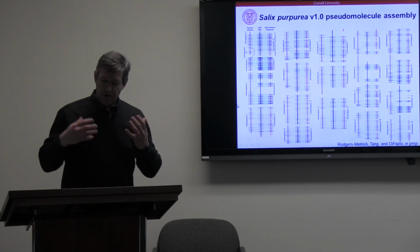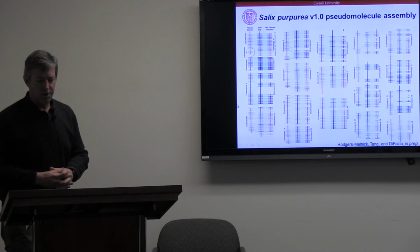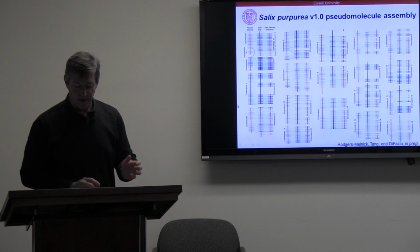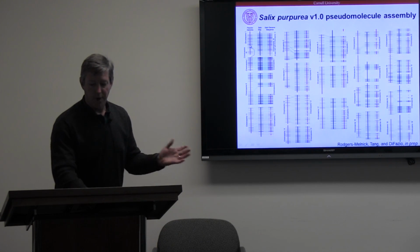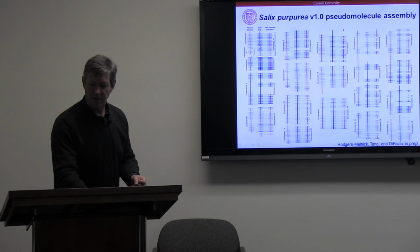Some things that we've learned, and we continue to analyze the genome assembly, is that there are some major chromosome rearrangements between Salix and Populus. The big one here is between chromosome 1 and 16, where there's a fusion between Poplar and Salix. A major chunk of Poplar chromosome 1 is fused with Salix chromosome 16.